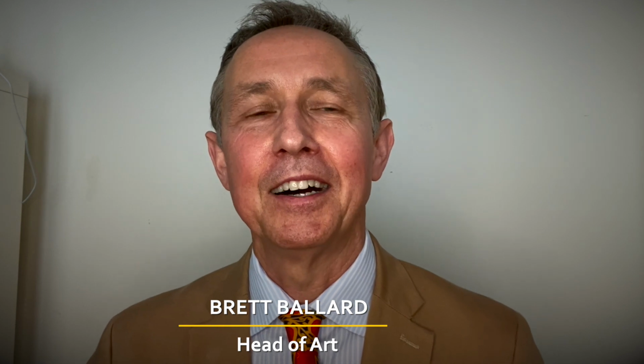Grace Cossington Smith is rightly considered to be one of the great painters of Australian art of the 20th century. And this is a reputation and a sort of accolade that has been rightly achieved by Cossington Smith's great range of paintings, and in particular, her focus on the everyday, the intimate interior.